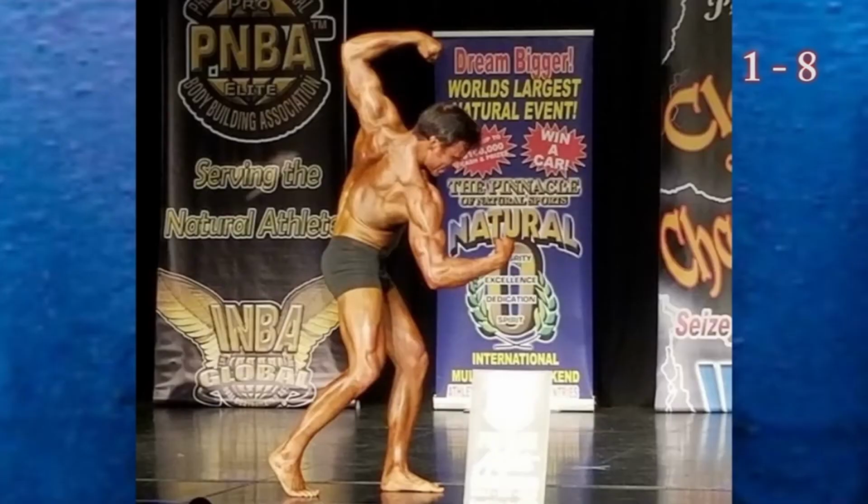If we look at this very first pose here, the three-quarter back double bicep twist, or as I call it, the Arnold Schwarzenegger pose, because of course that was one of his iconic poses back in the day. Now I have to say straight off the bat, this is definitely one of my strongest poses. I love hitting it. I've hit it since day one when I first started bodybuilding, so I've been practicing it for years.